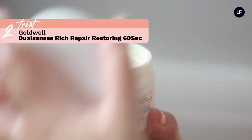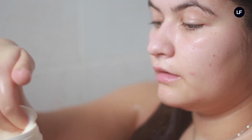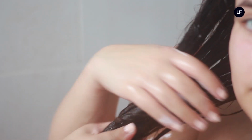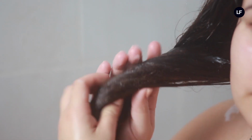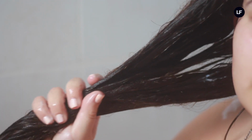So now I'm going to use the Goldwell Rich Repair hair mask. So this is amazing. This is going to help repair any hair that is dry, that needs some hydration, and I use this 1 to 2 times a week depending on the condition of my hair. This is designed to be left on for 60 seconds. So after that I just rinse it off again with water, and you can physically see how conditioned my hair actually looks.